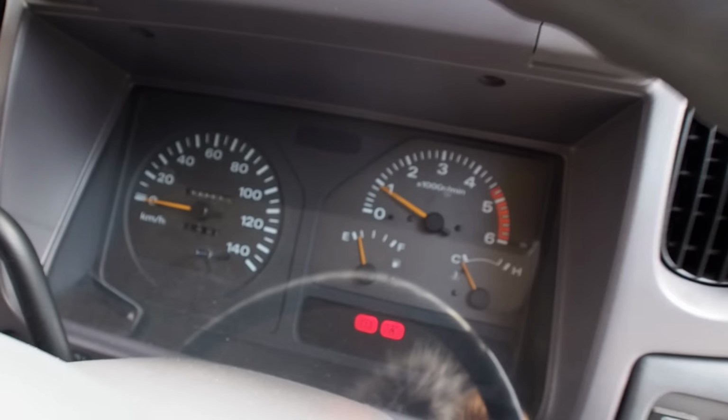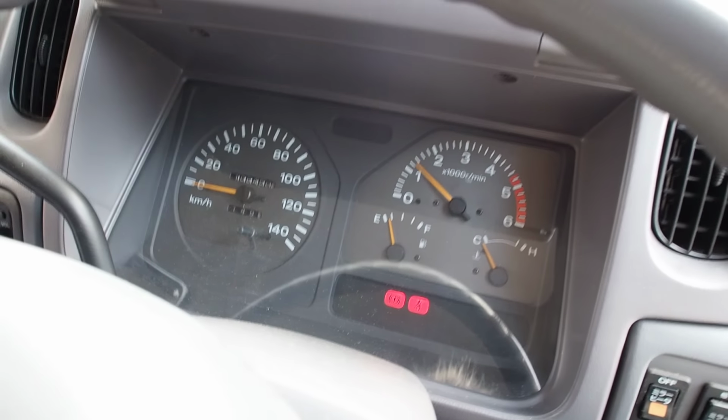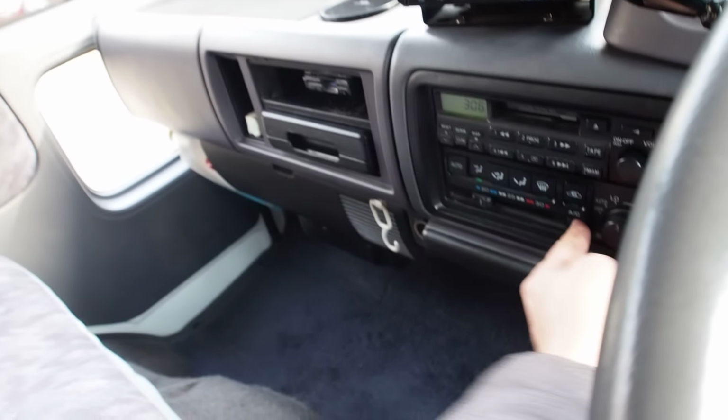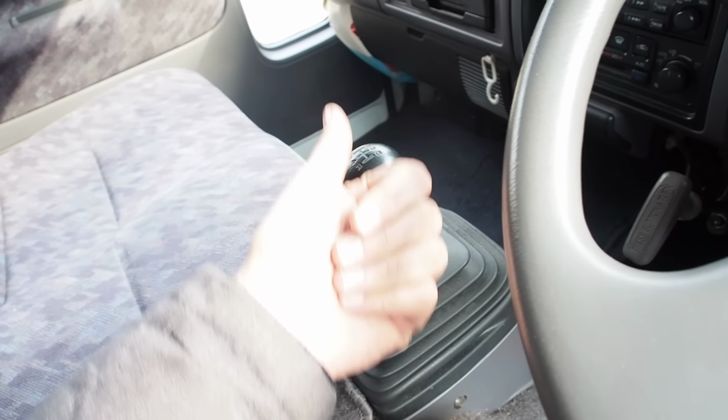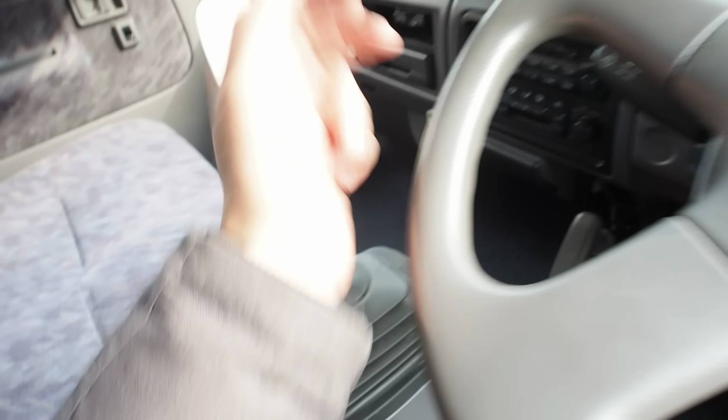And mechanically everything works out good. The power steering's good, AC is nice and cold. Happy engine. I'm going to turn that AC off. 5-speed manual. And so 5-speed manual, 4-wheel drive, awesome looks, and a really good interior. So let's go take a look at that.